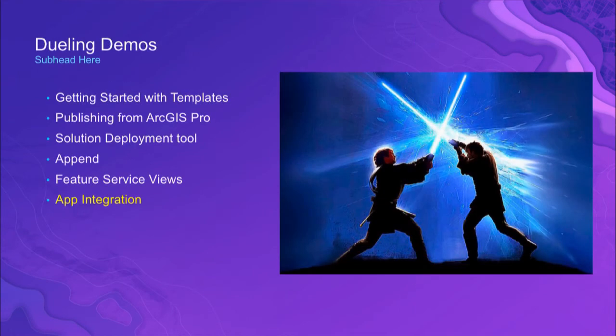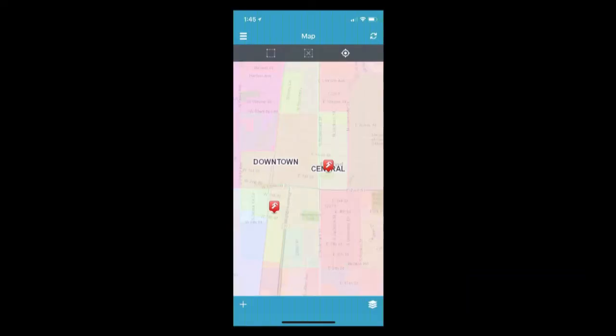Cool. Thanks, Doug. The next thing that I wanted to show you is app integration. We talked about it right at the start of the presentation, but let's take a look at it on a mobile device through a partner application. Is my iPhone up? It is. So what you're looking at is CityWorks Mobile.